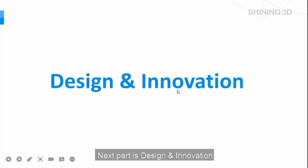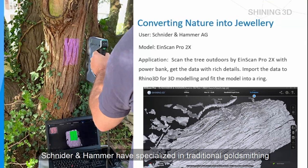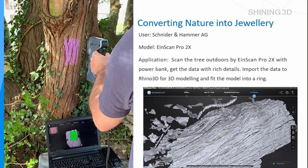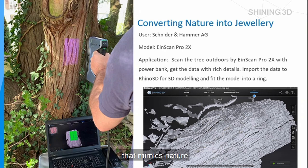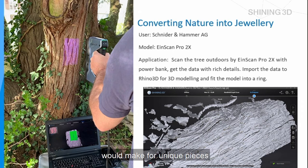Next part is design and innovation. Founded in 1993, Schneider and Hammer have specialized in traditional goldsmithing for over 25 years, but always had a curious interest in breaking down the barriers of the craft. One of their dreams was to be able to create jewelry that mimics nature. The surfaces of trees, rocks and other naturally occurring shapes would make for unique pieces, but implementing these designs using traditional methods proved to be too difficult.